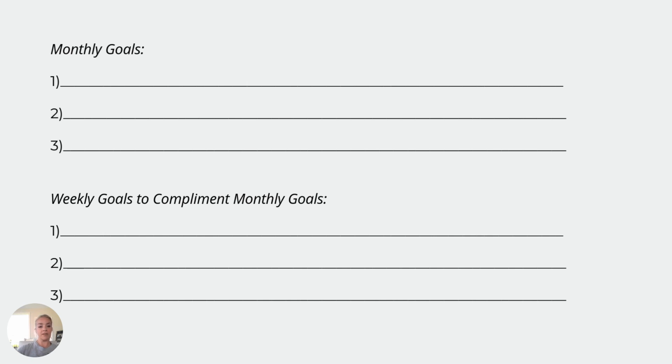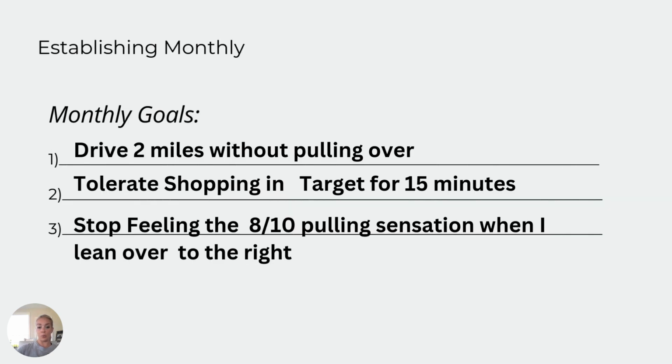Just so we can expand and blow that up a little bit. So we have our monthly goals, our weekly goals. So what the heck does that mean? Let me show you an example of how you would take this habituation process and put it to work.